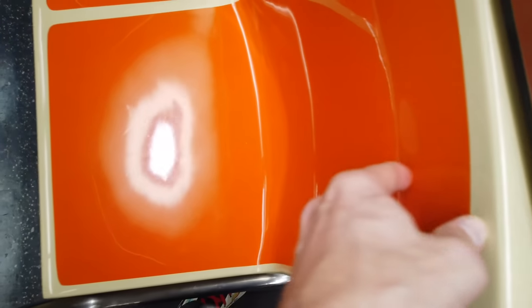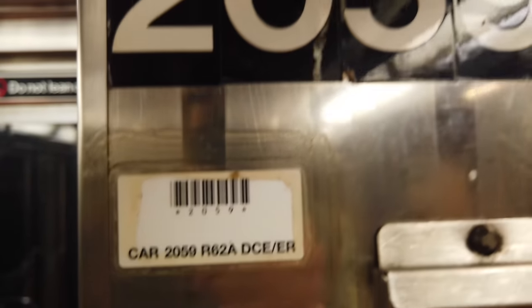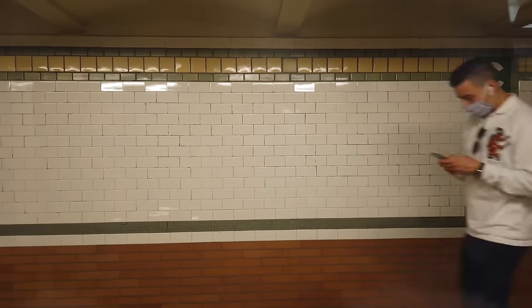Wow. Look at those seats. These are brand spanking new. Like, these aren't even, like, painted or anything. They're just brand spanking new seats. Very cool. They've been doing some work to these trains. They haven't just been sitting around cleaning a bunch of stuff. Let's see. This is an R62A. Car number 2059. Clean walls, too. Coolsies. All right, so next stop is Brooklyn Bridge City Hall. Well, last stop, I believe, right?